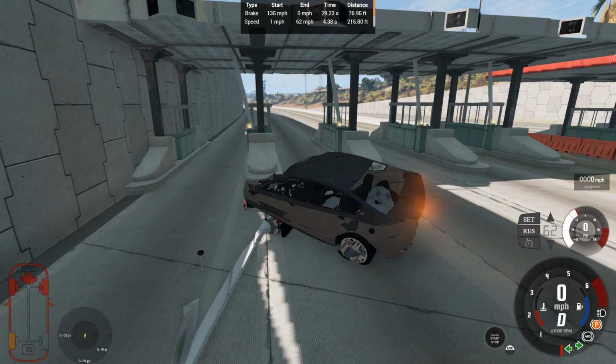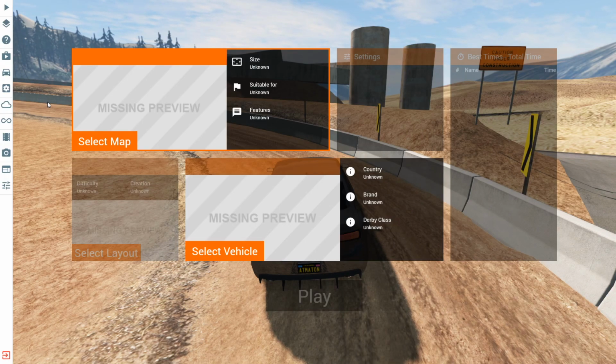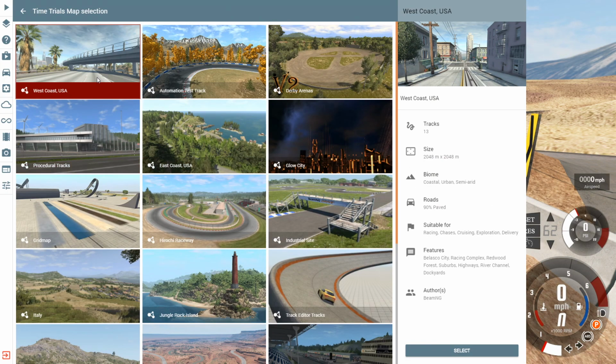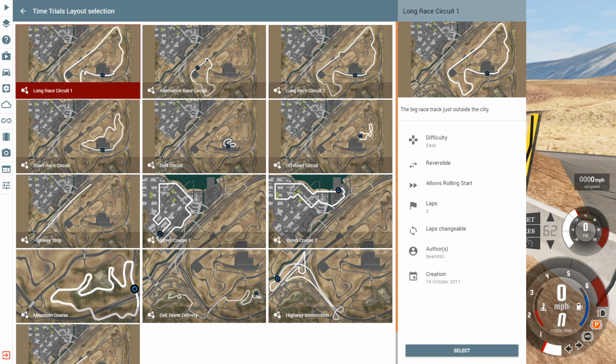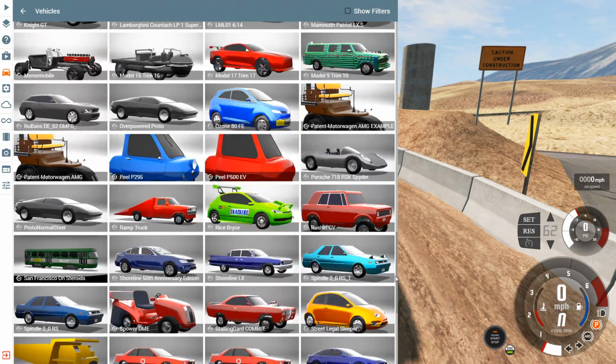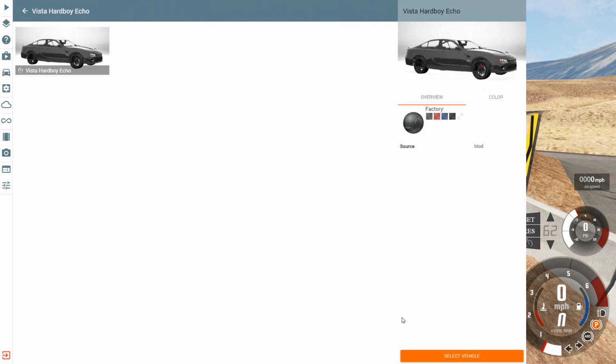That's kind of unfortunate. So let's stay on this map here, and we're going to be doing a time trial with the long race circuit of this map. So I thought it was at the bottom. So hit West Coast USA, select layout, a long race circuit without the chicane. Set it to noon, bring out the Hardboy. Where's it at? Oh, right here. Vista Hardboy Echo. That was in the H's.